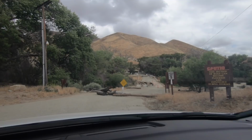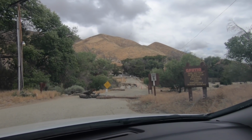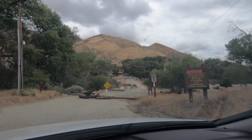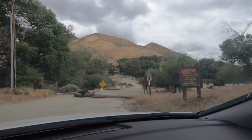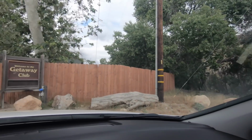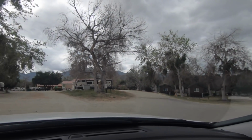And so we had to take a roundabout way because this bridge is out. Now they have not fixed this bridge yet. This happened during a recent rainstorm, late winter, early spring, and they still have not fixed that. So you have to take a different route to go around to get to our area, which isn't really an issue. It's not a big deal. But this is another lower level area.